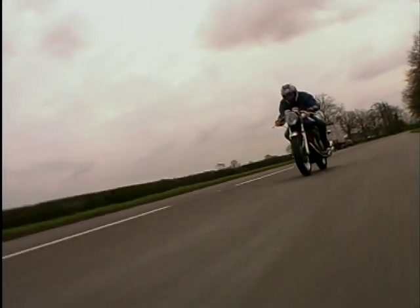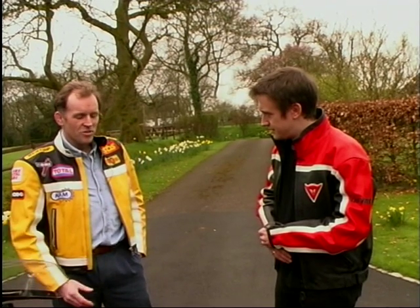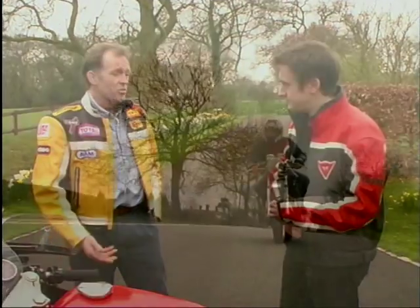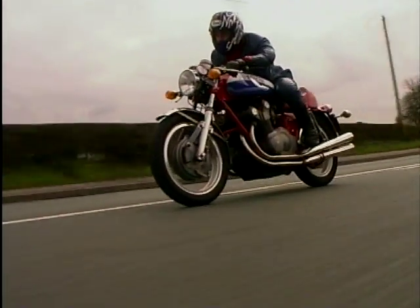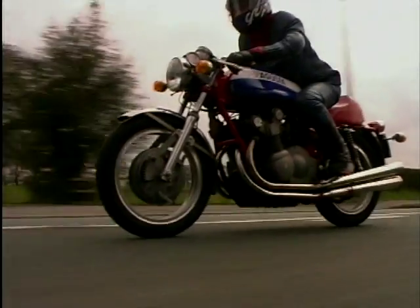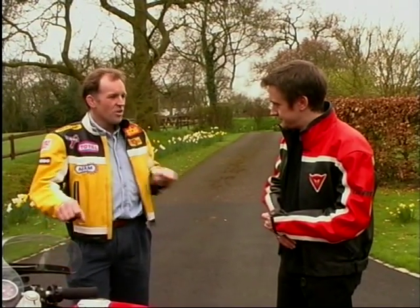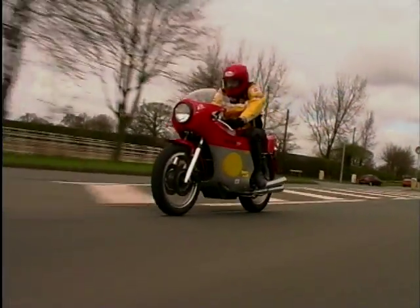Both bikes are slightly different. The older 750S, of course, makes things even more difficult by having the brake on the left-hand side and the gear lever on the right, and it's also reversed, so it's up, then down. This bike is conventional brake on the right, gear stick on the left. In terms of riding experience, the first thing you'll notice is the steering is slightly heavier. The geometry was not as sophisticated in those days.